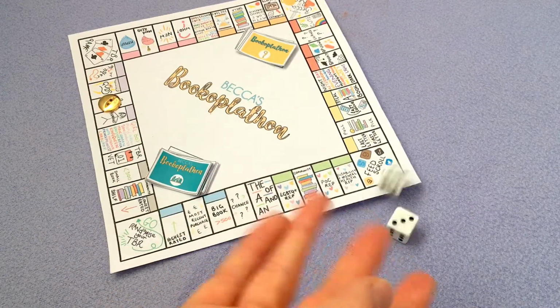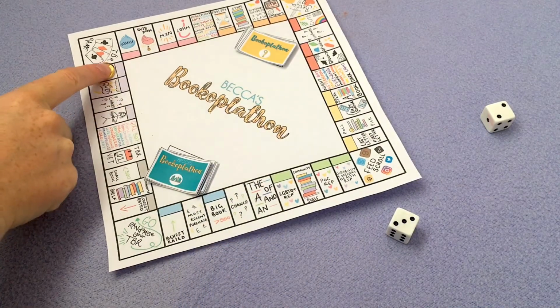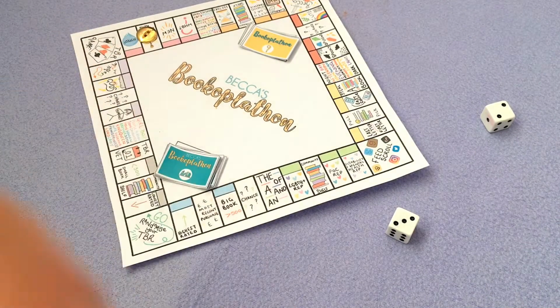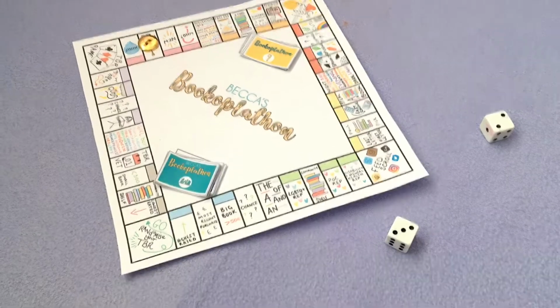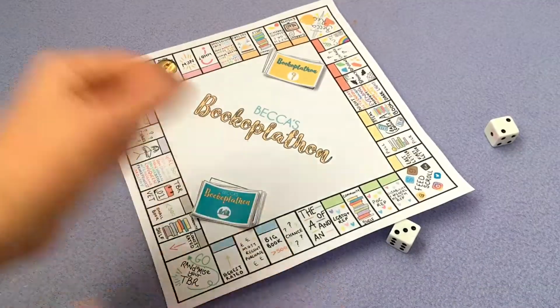Roll number 9. And we have 5. 1, 2, 3, 4, 5. Another Mood Read. Mood Read came up twice. Oh my gosh, this board is being so nice to me. Okay.